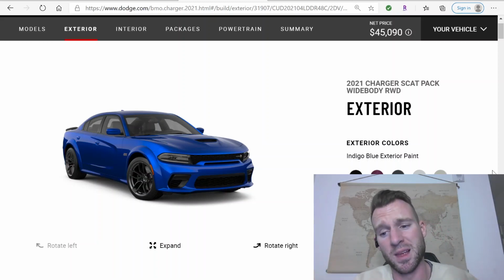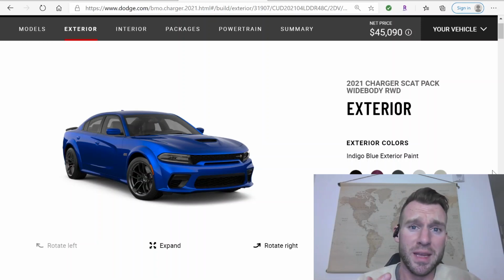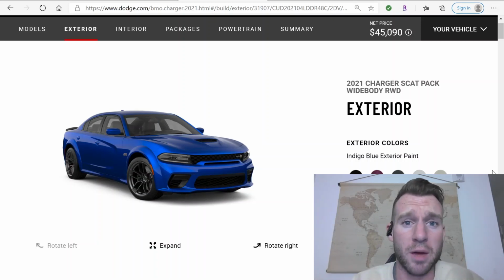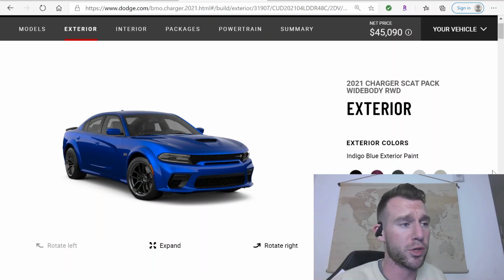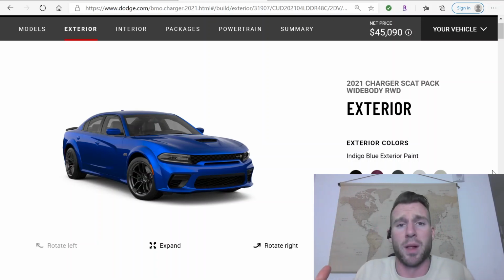Here's the thing: 98% of cars, yeah, they're going to lose 20% when you drive them off the lot. They're absolute depreciation missiles. Might as well just go drive them off a bridge, pick them out of the water, and then light them on fire. That's like BMW and Audi depreciation right there for you. Explained.